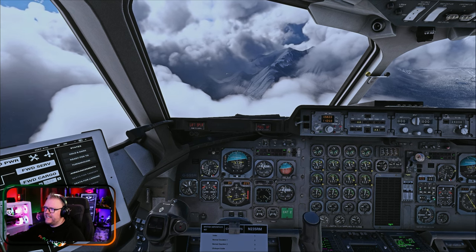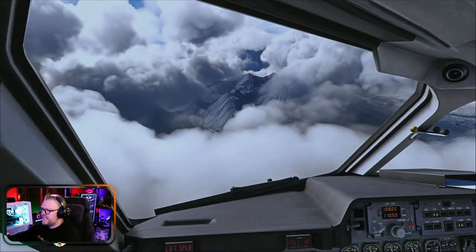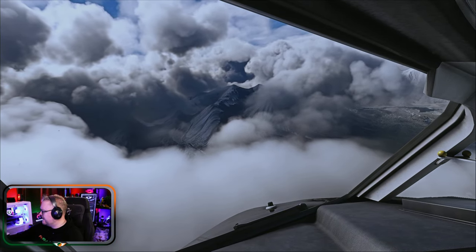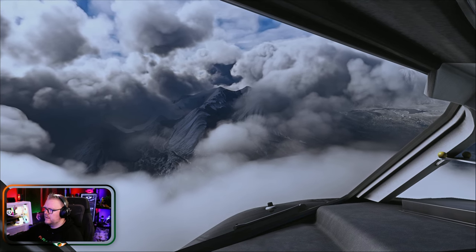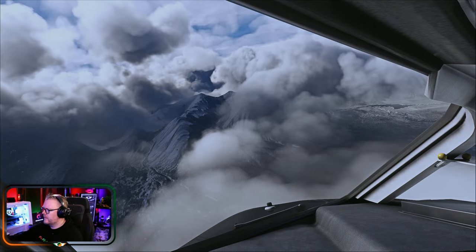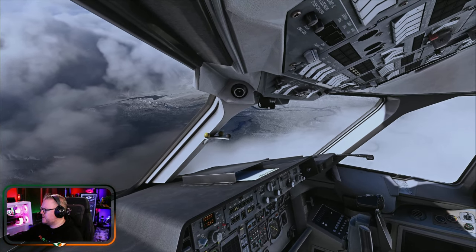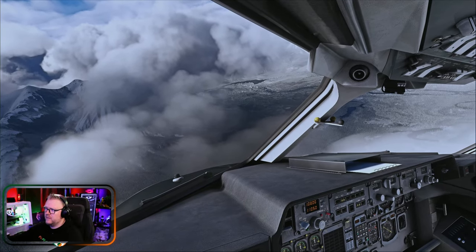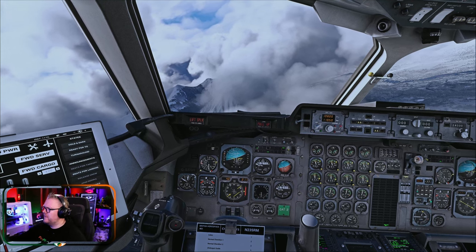Look at that. Is that an F-86? It is. Look at the mountains here. This is just insane looking. Look at that. This is beautiful. So we have an airport over there somewhere. You know, somewhere. My speed 200. Let's go for lots of flaps.